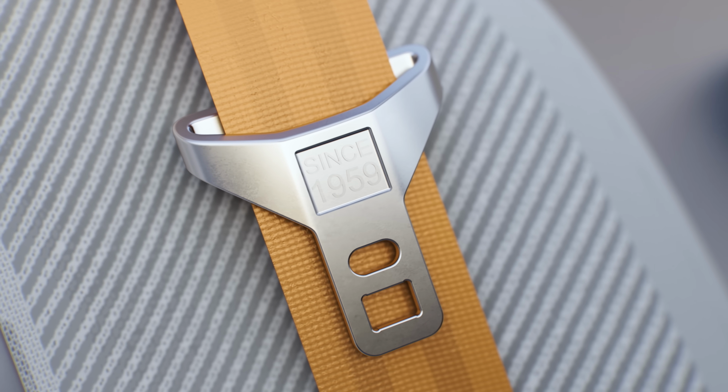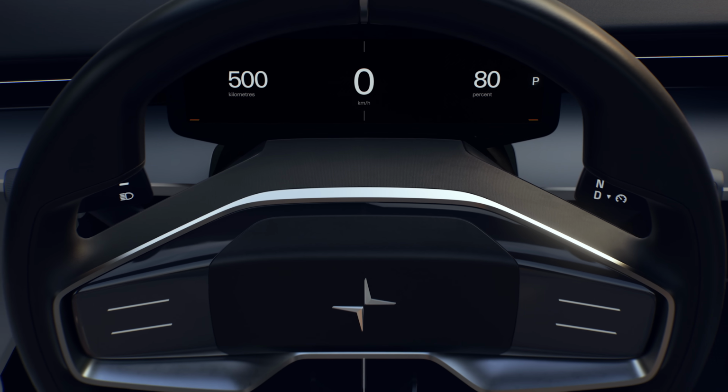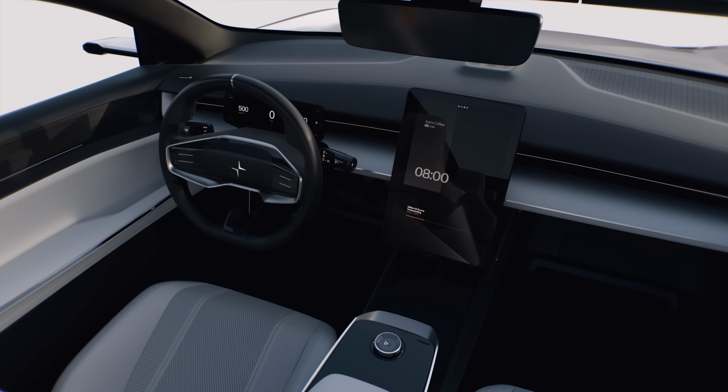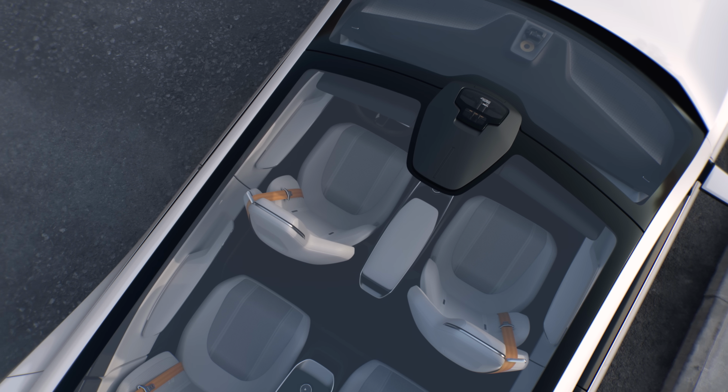Precept is the incarnation of the philosophy of our design, of our idea about how sustainability can become a driving force, a driving energy for our new cars. That is what Precept is all about.